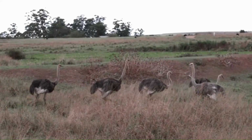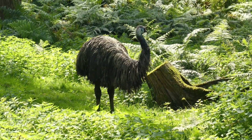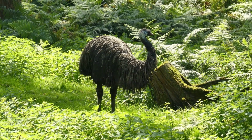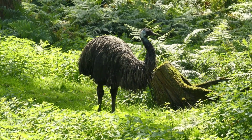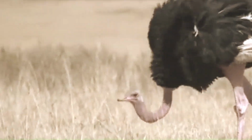Another species that stands out in large numbers in the park is the ostrich. Although it is an animal we are familiar with, ostriches continue to impress with their imposing size and unique characteristics. These birds, which are the largest in the world, have a striking presence.